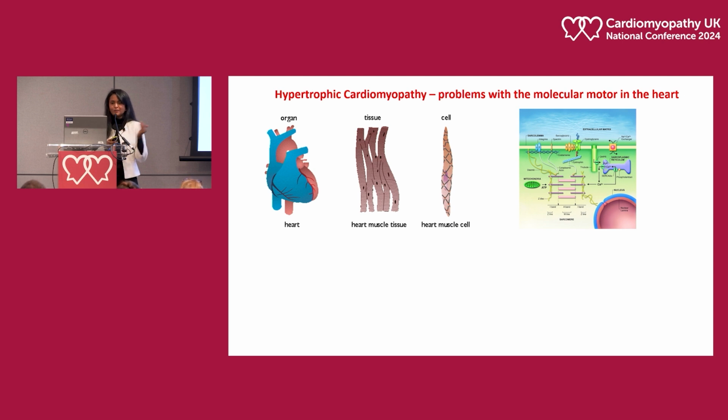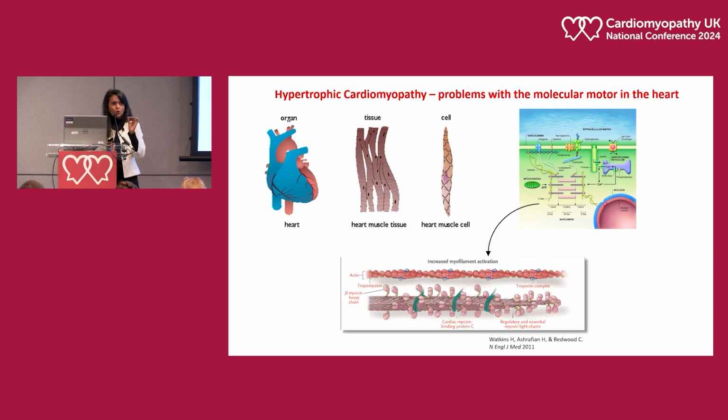So going back to a bit of biology, you've probably seen some of these slides before, but just to revise or go through the genetic etiology. So the heart's made up of cells, which are little, complex compartments that have machinery that contract, and that requires energy and depends on the mitochondria, which is a powerhouse within these cells to provide energy. But at the core, fundamentally, these cells depend on a molecular motor. And what we know now, thanks to extensive research into the genetic origins of some of our cardiomyopathies, is that genes that code for proteins that are important for this motor can be affected in the cardiomyopathy.